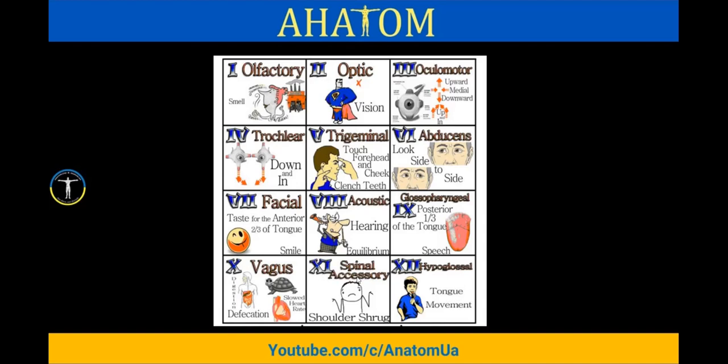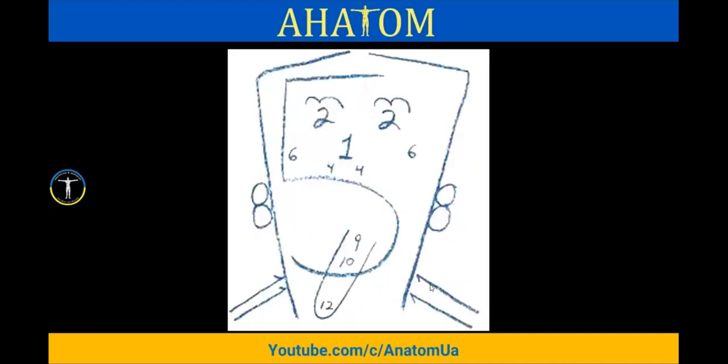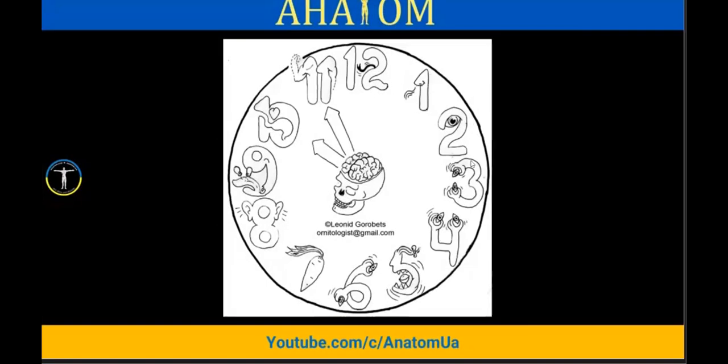Eleven, the accessory, and twelve, the hypoglossal, tongue movement, for example, touching ice cream, and it's one function, one dysfunction of the hypoglossal nerve. One nose, two eyes, three oculomotor nerve, with which you can see movement of the eyes. Next, the trochlear nerve, number four, in the upper region.